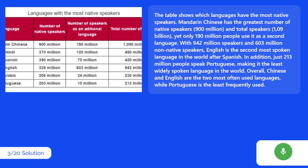With 942 million speakers and 603 million non-native speakers, English is the second most spoken language in the world after Spanish. In addition, just 213 million people speak Portuguese, making it the least widely spoken language in the world. Overall, Chinese and English are the two most often used languages, while Portuguese is the least frequently used.